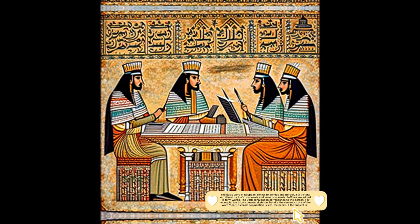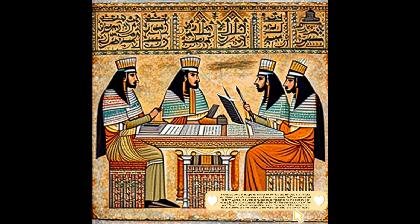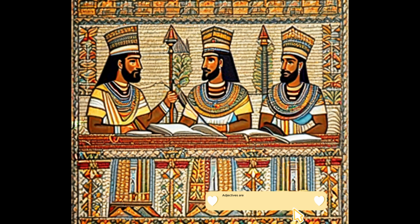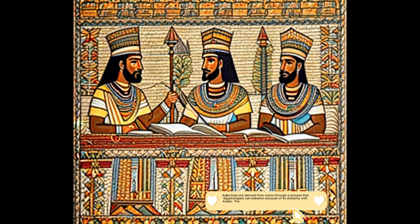For example, the triconsonantal skeleton SWM is the semantic core of the word hear. Its basic conjugation is he hears. If the subject is a noun, suffixes are not added to the verb: swmmt, the woman hears. Adjectives are derived from nouns through a process that Egyptologists call nisbation because of its similarity with Arabic.